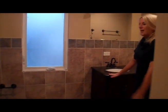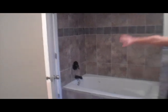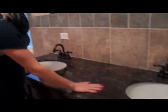The master bath has all the ceramic on the ground. We have the large ceramic in here because this is a large space. And then all the showers are redone. You have nice fixtures in there. You have the double sink with the granite countertop here. This vanity looks really rich and nice for this bathroom. It's a nice space.